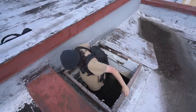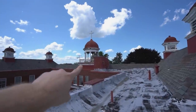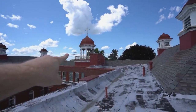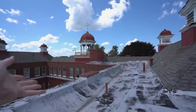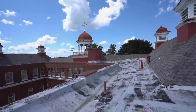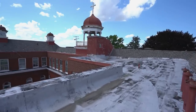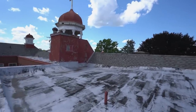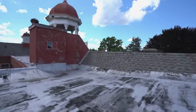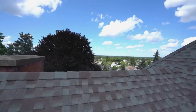So we made it to the roof, and we're here for one reason. To go into that little thing up there. Doesn't it look like such a cool, chill spot? It's like the best spot here. Have to go there. Hopefully we're not seen by too many people.